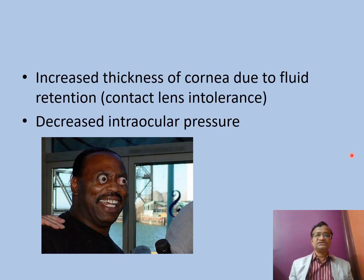You can see a lot of eye changes also, such as thickness of the cornea. That is why pregnant patients after 7 months say they cannot wear their contact lenses, because the cornea may become thicker. Intraocular pressure may decrease, but many pregnant patients complain of contact lens problems. So during pregnancy, you can go into spectacles, and after 4 to 5 weeks postpartum, we can go back to our contact lenses.